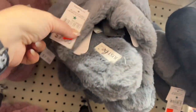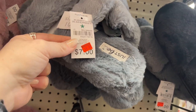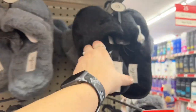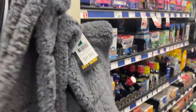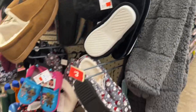Bigger sizes of these slippers. So I think the bigger ones are just a little bit more marked on clearance. These are $4, but they might even be marked down more. So you'd have to take them to the register, and then we can find out. The black ones are $4.50. Let's see what these are. These are marked down. These are nice. Those are nice. So they have that.